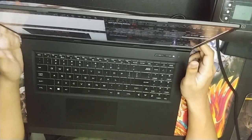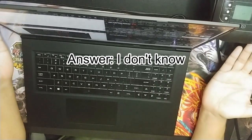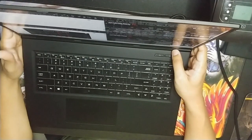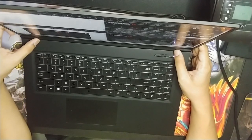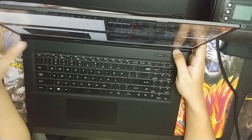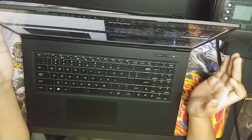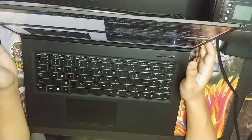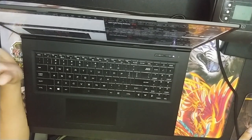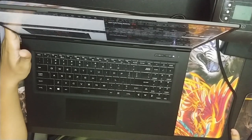The next question someone asks is, does this have G-Sync? The short answer is, I don't know. I'm not a tech expert. I just do my first impression of this video, and I'm still not sure what G-Sync is, so I can't really help you with that. But from what I guess, yes, it should have, because all the RTX 2060 onwards should have these new functions. So don't quote me on that. That is up to you to find out yourself.